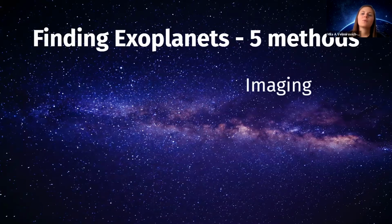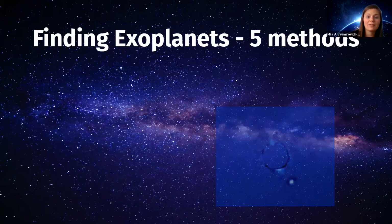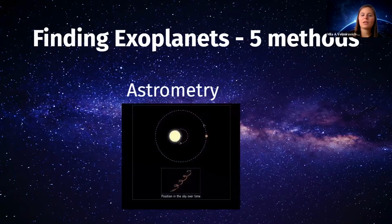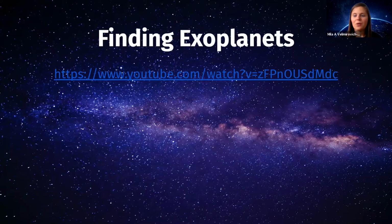This one's kind of tough. What scientists have to do is block the light of that star and try to see if there's any light reflecting on nearby objects, like a planet. Finally, we got our last method, which is astrometry. And this one looks at tiny changes in the interactions between different stars. Now, if you'd like more information about how these all work, no worries. We're going to watch a little video about these 5 different methods.